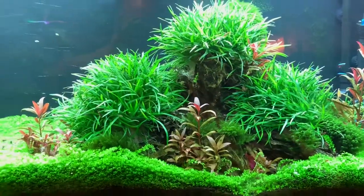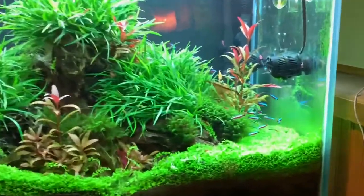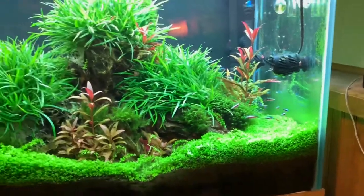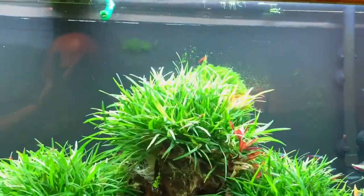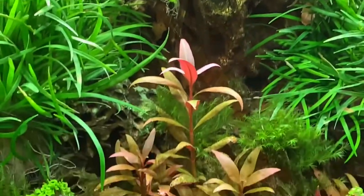So this is my 90-gallon planted high-tech tank where I've got some cardinal tetras and then a few hundred cherry shrimp in there. Pretty simple with just Eriocaulon Vietnam, AR Mini, some Physidins, and then Monte Carlo carpeting.